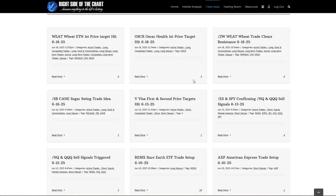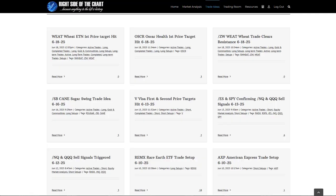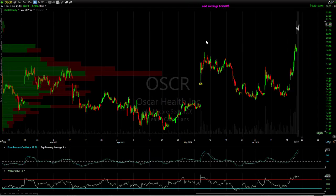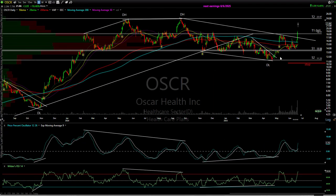What else do we have here? OSCR on the move today again. It may hit that target today when I'm out, so I'm going to cover it right now for you. OSCR. This one, I threw it out to you before. Where did we buy it? Oh, we bought it right off S1. I highlighted two entries. One here. Somebody asked for an update. Said no updates. Back to where we started right here. Showed you that chart, and that's it.